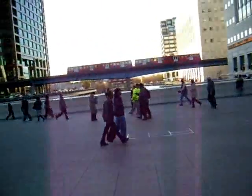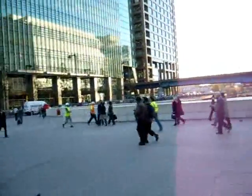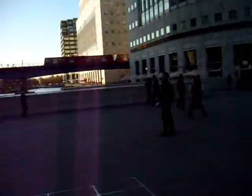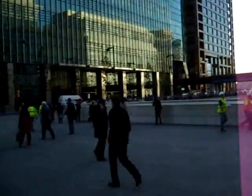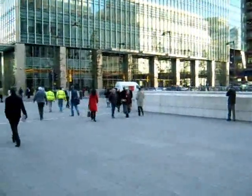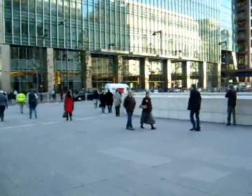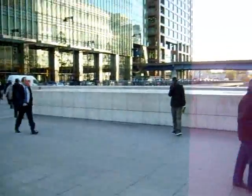This is part of the new financial district of London. Extremely impressive. I was here in the early 1980s and it was just wasteland here. It's a wonderful regeneration project.